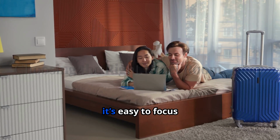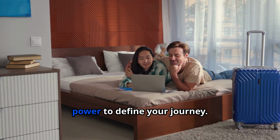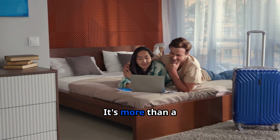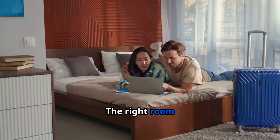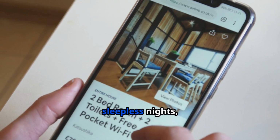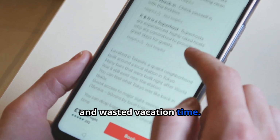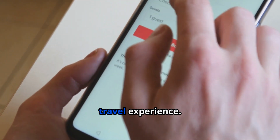When planning a trip, it's easy to focus on flights and activities, but your hotel room choice holds the power to define your journey. It's more than a place to sleep. It's your home base and sanctuary. The right room provides comfort and a space to recharge, while the wrong one can lead to stress, sleepless nights, and wasted vacation time. Getting this right is one of the most effective ways to improve your overall travel experience.